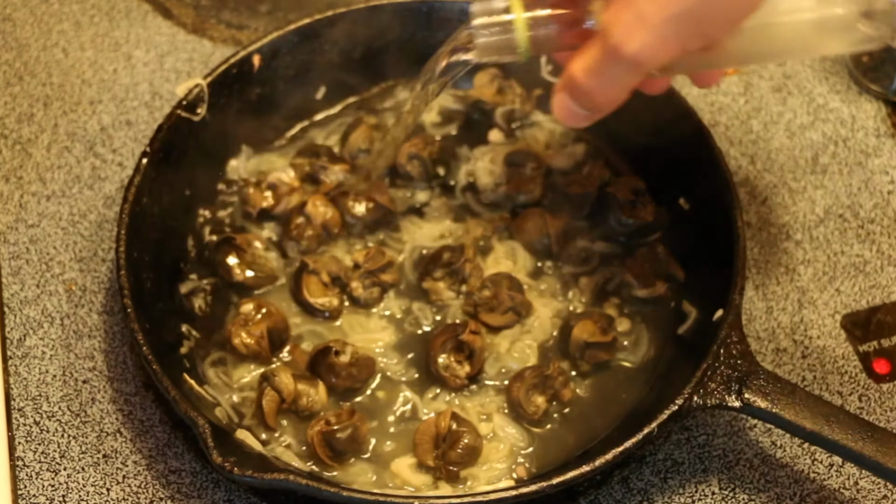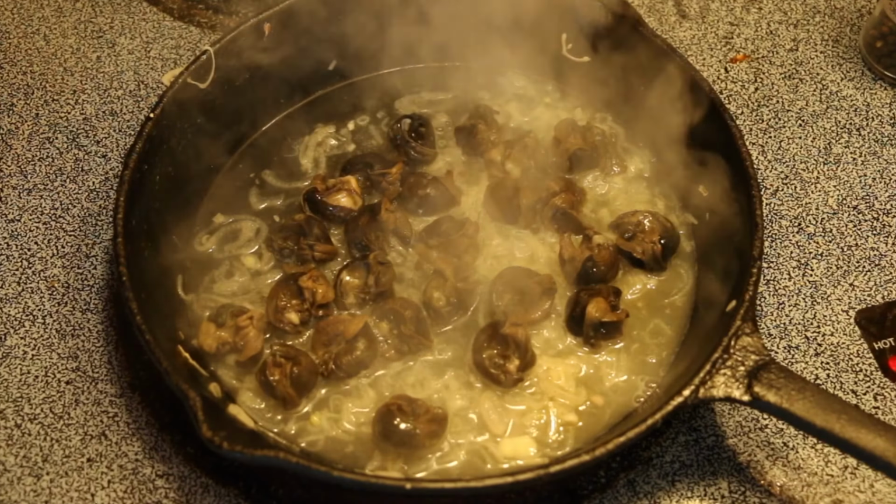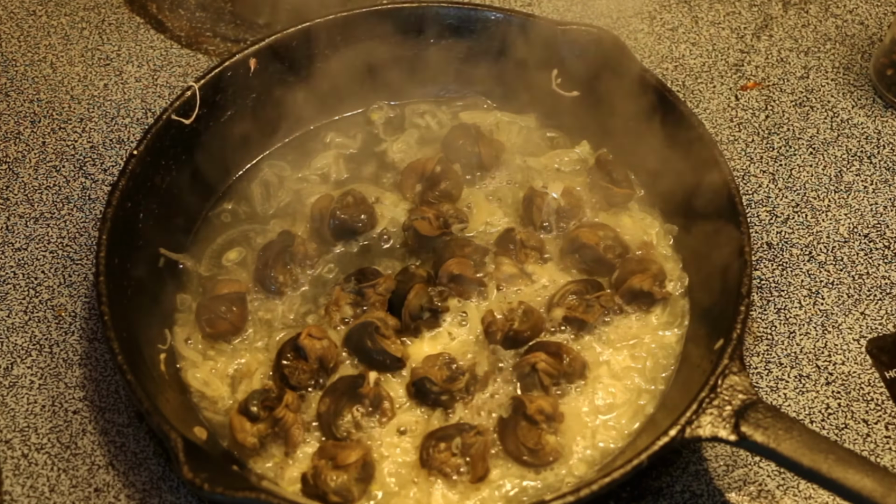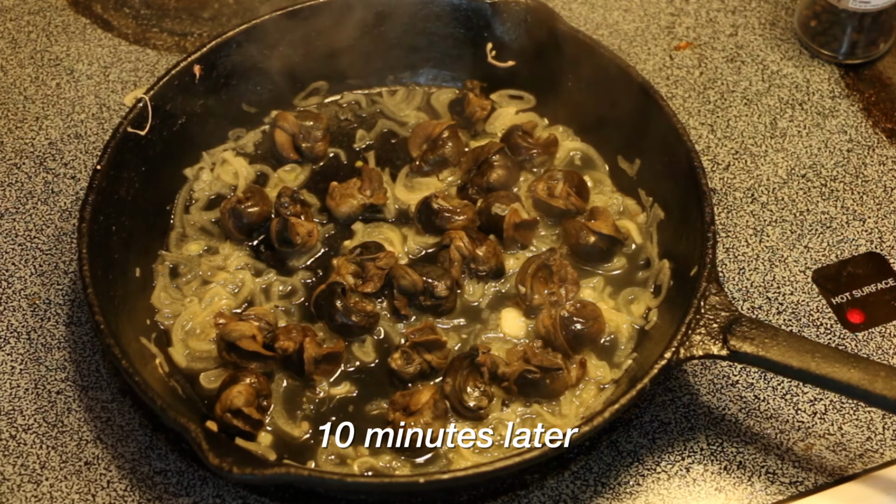Just gonna hit them with a little more wine. I'm happier with that. It's looking like it should. I'm getting a little scared. They feel like they're about to erupt or something. I feel like they're gonna get a little chewy. So we take them off the heat.